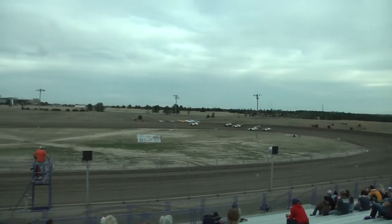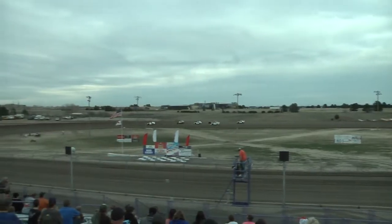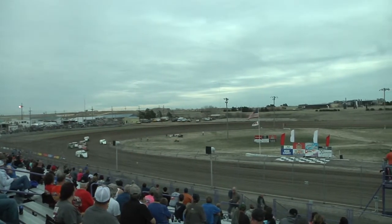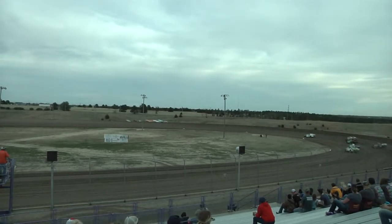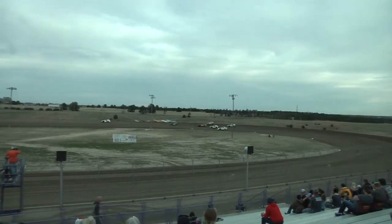Side by side on the outside, it's the 29 of Wiseman. He's into that second spot. Side-by-side battle for third between Harkness and Fannin Steele. Fannin Steele has it right now as they go through 3 and 4. Harkness uses the high side, and he'll be your new third-place car. Fannin Steele. Then it's going to be Davidson, Holloway, and Lauer.